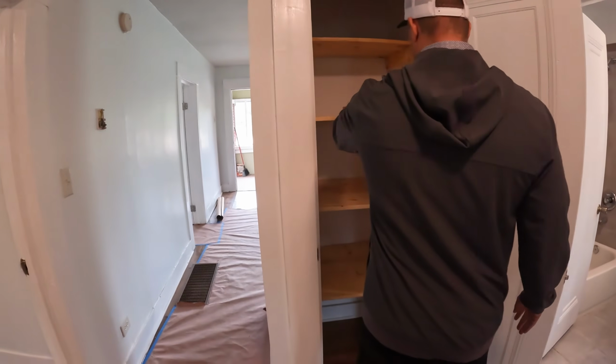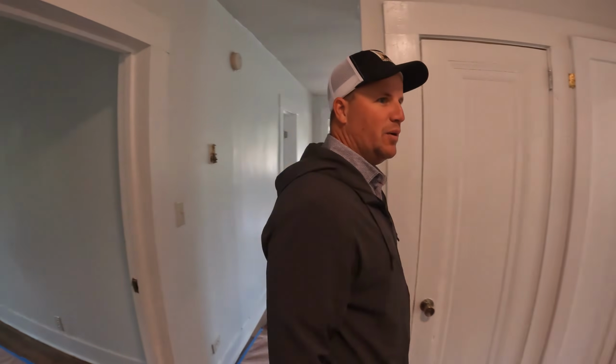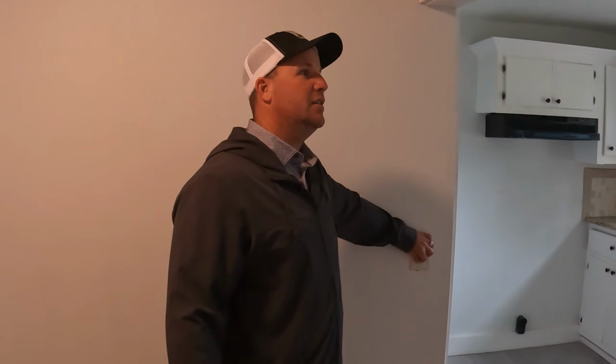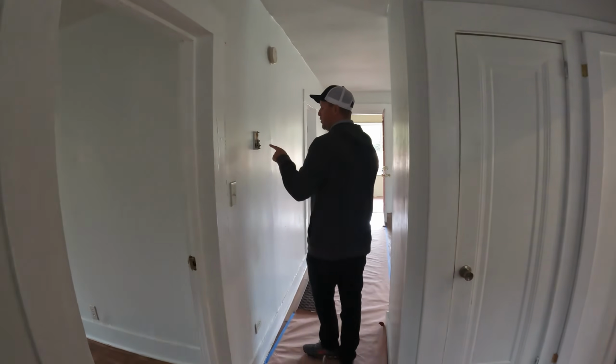That's awesome. Nice pantry. We always turn off our lights in our rental properties. Whoever just showed it did not turn off the lights, and that is a big no-no. Oop, we're also missing a thermostat.